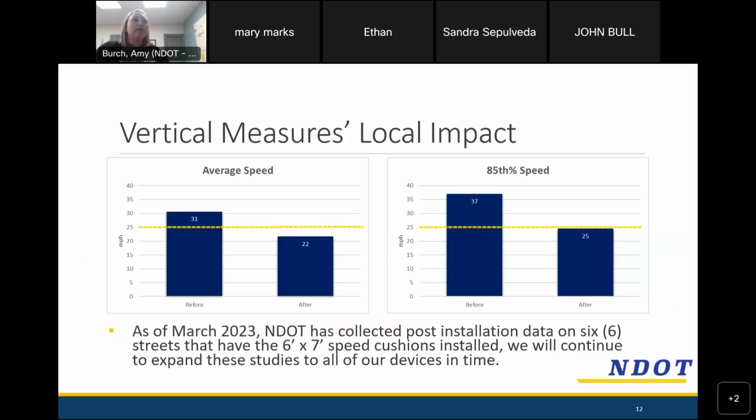So NDOT has done a fair amount of before-after study of these vertical devices to determine how they're working here in our community in Nashville. And as of recently, there's been a before-after study of 6 streets where the speed cushions have been installed. They're specifically the 6 by 7 foot speed cushions, but what these graphs are showing is the before average speed of those 6 streets was 31 miles per hour, and then the after was 22 miles per hour.